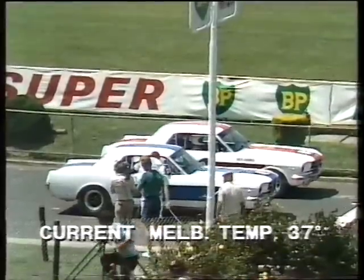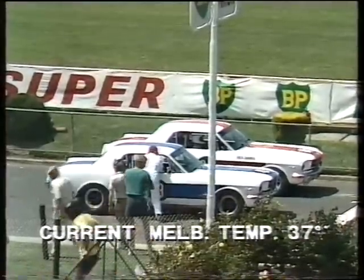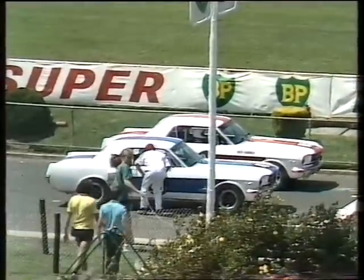This is such a hot day that not too many of the old-timers can get here. It's 37 degrees outside, and that's a bit too hot for a few of the ancient cars. Desmond Gibbs made fastest time. He's in car number 64 and has pole position on the far side of the road.